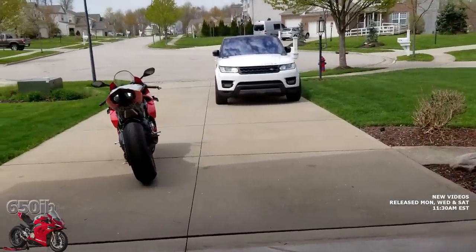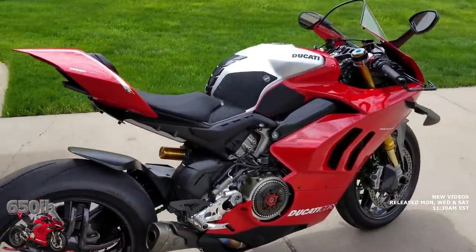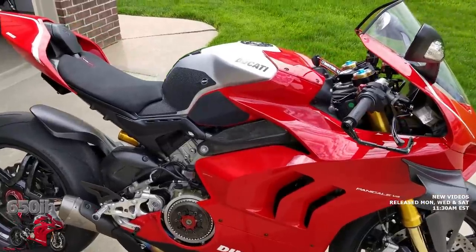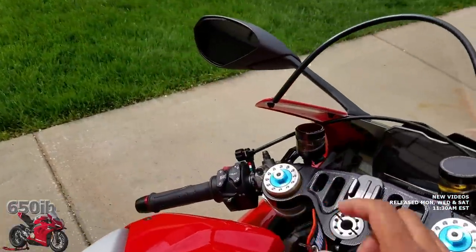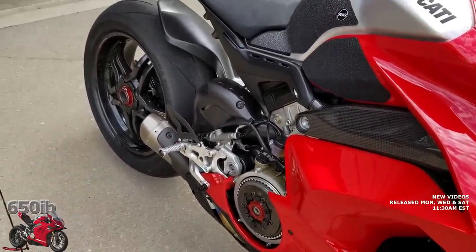Let's jump on the V4R, put some more miles on this sucker so we can show you the power this machine's gonna make. Here's a cold start for your listening pleasure. Pardon the wind noise.